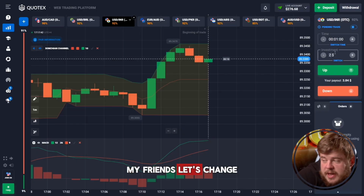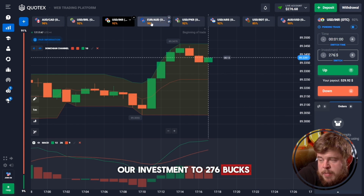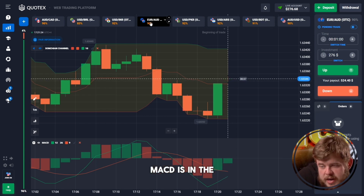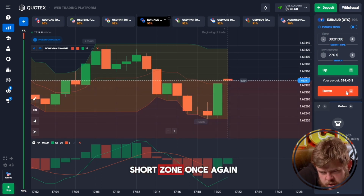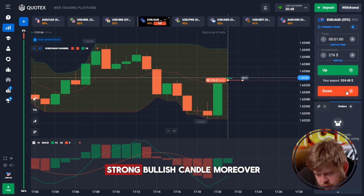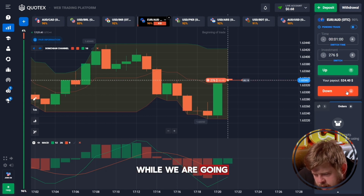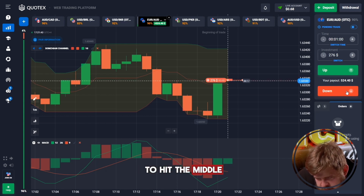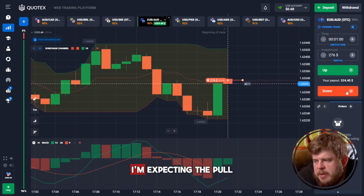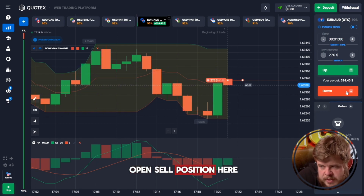Okay, my friends, let's change our investment to $276. Let's check USD/JPY. What can we see here? MACD is in the short zone once again. We have a very strong bullish candle. Moreover, we are going to hit the middle line of the Donchian Channel, and after this I'm expecting the pullback from the zone. That's why I have opened a sell position here.